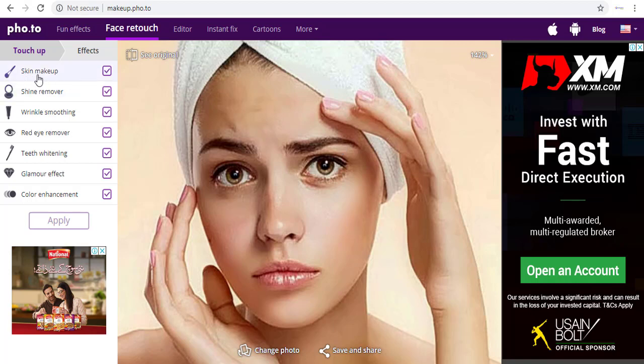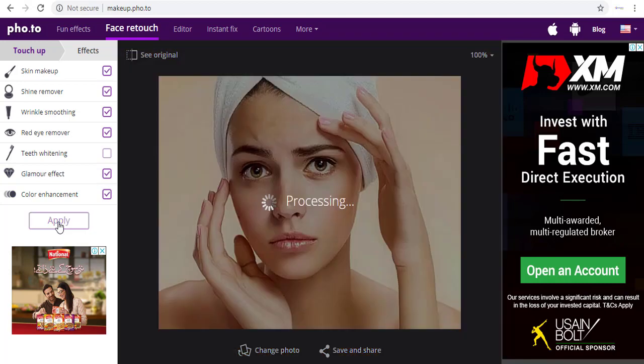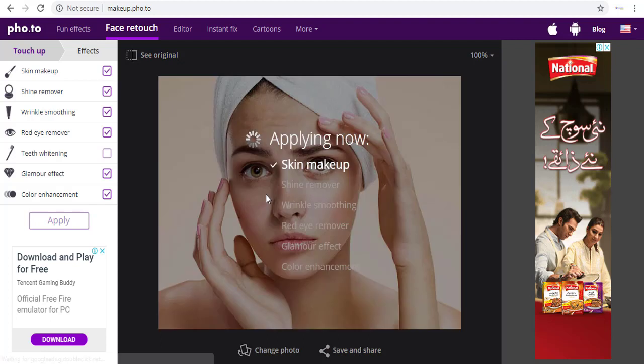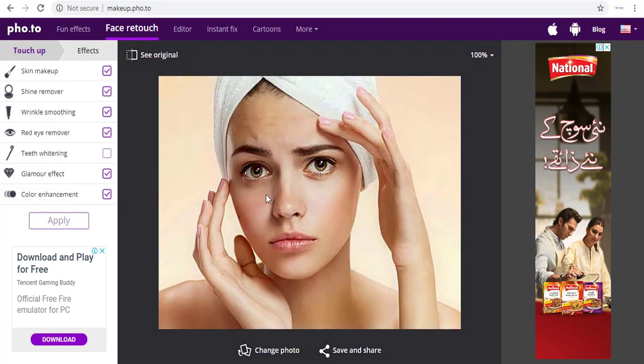And you can see that skin makeup, shine remover, wrinkle smoothing, red eye remover, teeth whitening, glamour effect. You can add all those sorts of effects, or you can just choose the one that you want to do. Let's suppose I add all those effects to my face and click on apply. So you can see that the image looks much brighter, much better, and it looks much smoother.